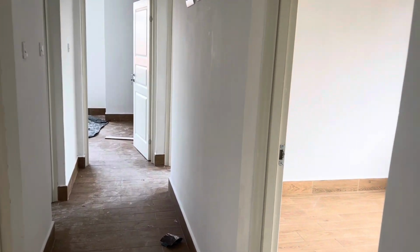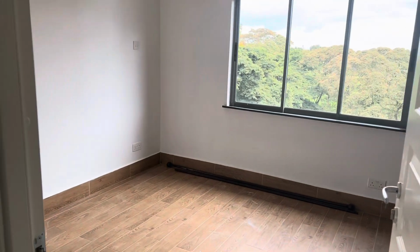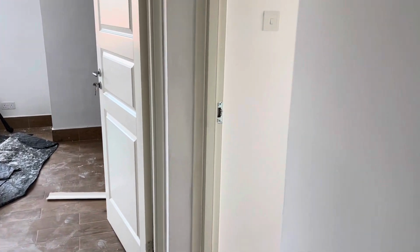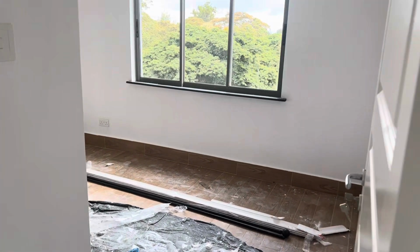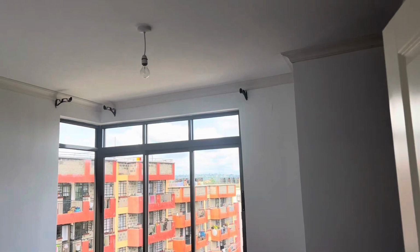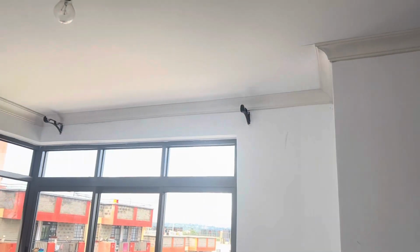So this unit is just a replica of the one I showed you earlier. It's also three bedroom, with the master en suite. We'll paint the unit. We have done the coving, which is the cornice on top between the ceiling and the wall. And then we are going to furnish this apartment.